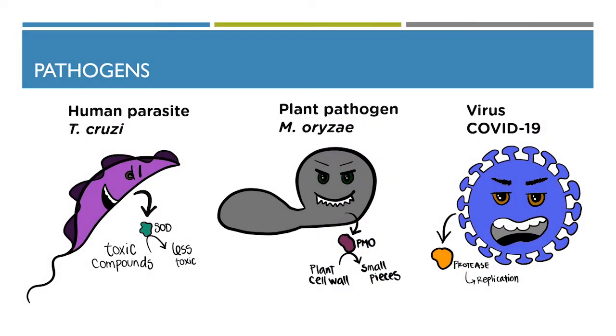Some pathogens have evolved to have proteins that help them to survive and infect others. It's like superpowers they have. My work in Uruguay and now in Berkeley focuses on studying these proteins to try to understand how they work.